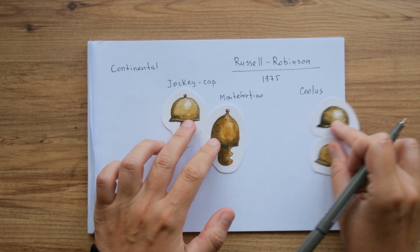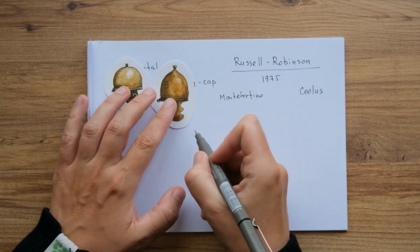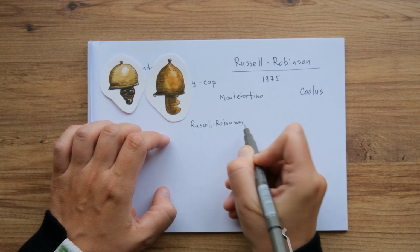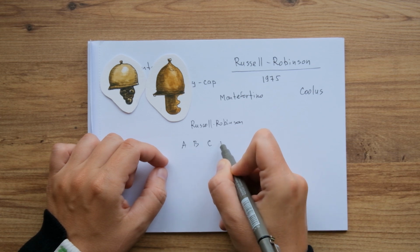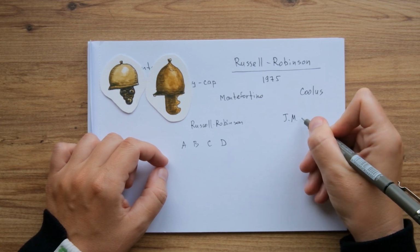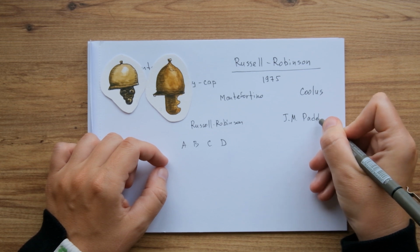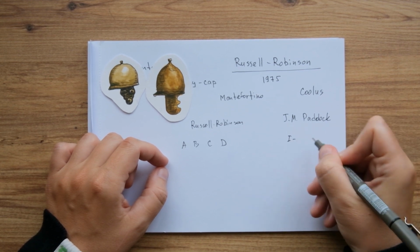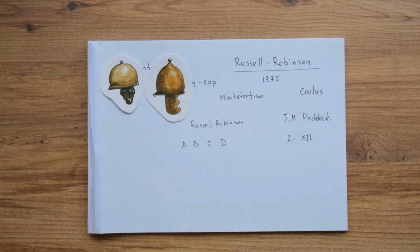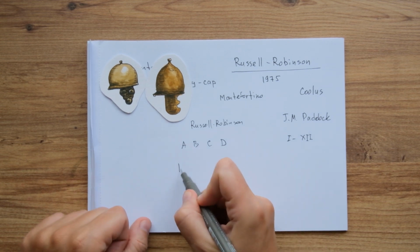However, distinguishing subtypes within the Montefortino helmet type is debated. Russell Robinson and Coarelli identify 4 subtypes. Paddock identifies 12. Both, however, seem to belong to the British school, meaning it's not the continental system. Robinson divided bronze Montefortino helmets, from their appearance in Italy in the early 4th century BC to the final disappearance in the second half of the 1st century AD, into 4 broad categories, types A, B, C, and D. And by the way, another source citing Russell Robinson's typology states that he has 6 subtypes of Montefortino helmet, so I'm a bit confused here. And if you know the exact answer, please write it in the comment section.